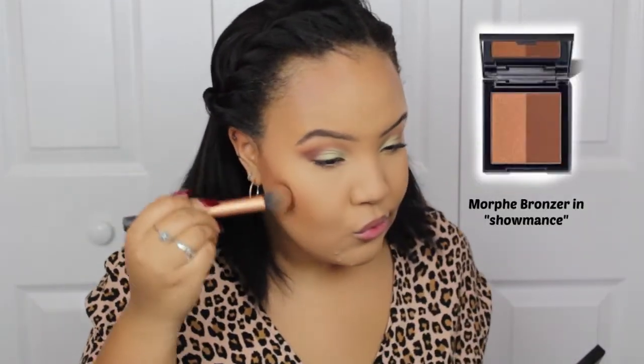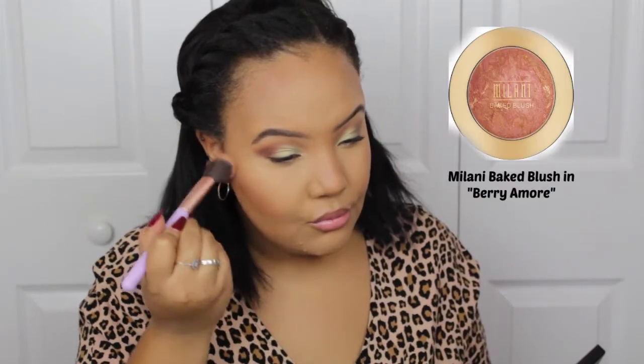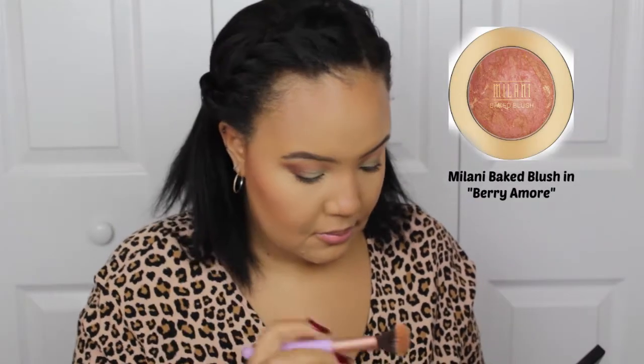Here I'm going in with the Morphe bronzer in Showmance. This is a bronzer and a shimmer color. Sometimes I mix it, and more so in the summertime I mix it, but usually I just use the matte color just to give my cheeks a little bit more definition because your girl has a fat face, okay? Trying to carve out those cheekbones.